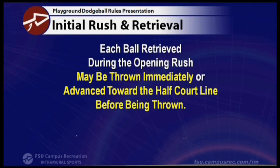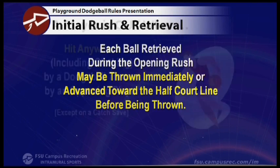Each ball, when it's retrieved, may be thrown immediately, or you can run it up to the line, the half-court line, or actually past the half-court line, as you'll see in just a second in men's and women's play, to the new restraining line before you throw it.